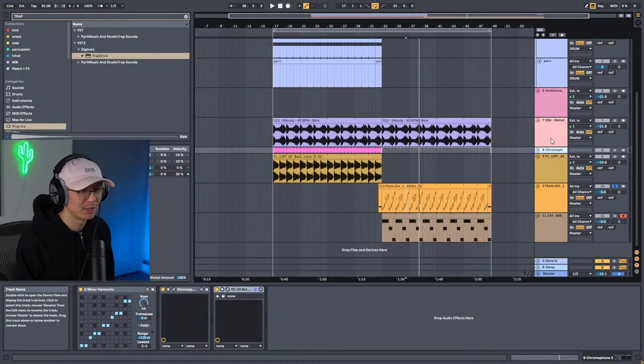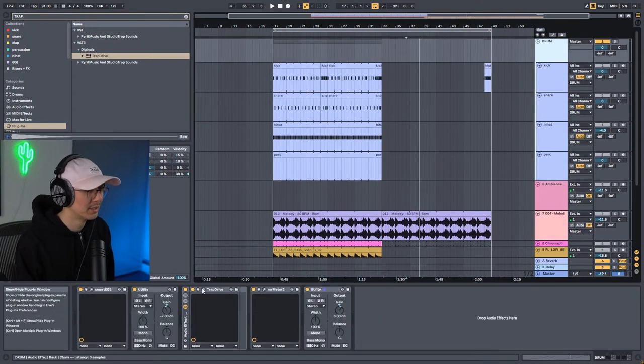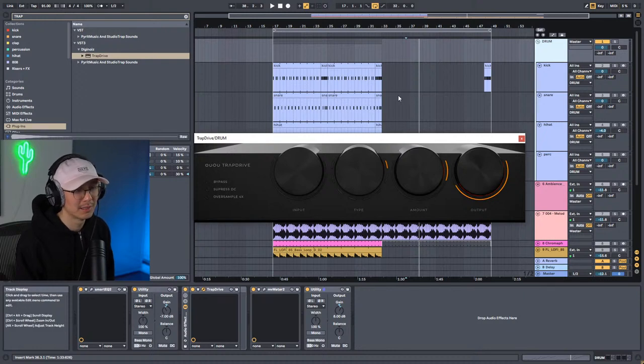And of course there was Trapdrive, which we added on the drum bus, added some warmth to our drum bus as well as the 808 and Amen, and nice simple tool.